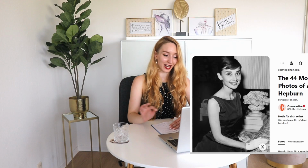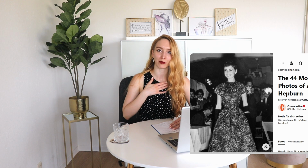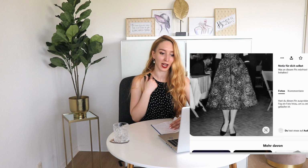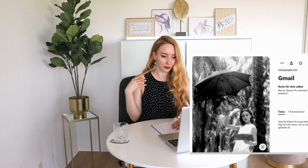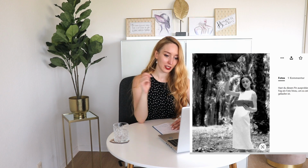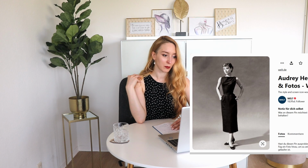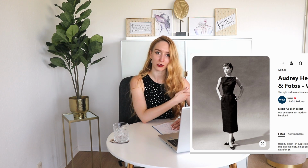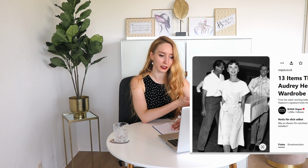We are starting with the cut, and as you might see here, her necklines are always high-rising necklines. So she never wears anything too revealing. Her necklines are very high, and she often wears boat necks. Also, she wears a lot of high necks or roll necks. Definitely she doesn't show a lot of shoulders. Most of the time she wears short sleeves or even long sleeves.